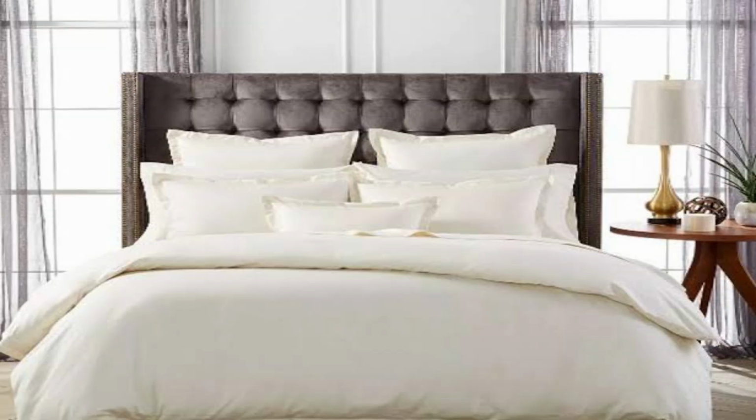Look, your room is where you spend the most time. You sleep, you rest. If you go to bed by 8 in the evening and you wake up by 6 in the morning, that is a good 10 hours of sleep. Let's even say 8 hours. Then you might even take a nap during the day, right? So your room is where you spend the most time.